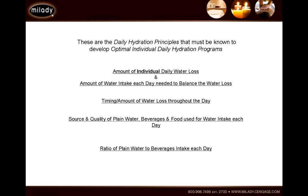And here plain water just means water, just plain water, basically, from different sources. And then the other key principle is the ratio of plain water to beverages intake each day. And if we can understand these four key areas, then it is possible to create an individual hydration program. So we'll go through these principles briefly and see what type of program can be created.